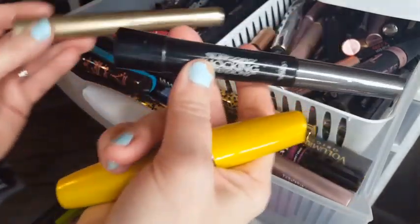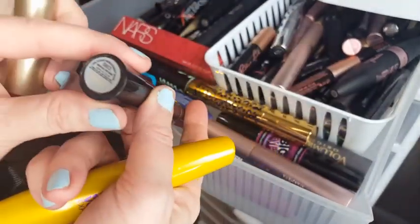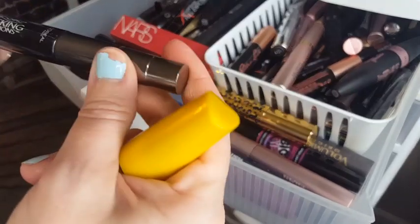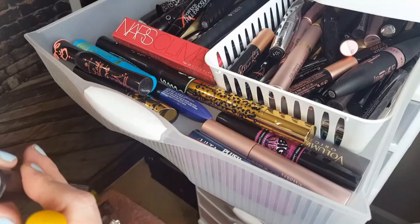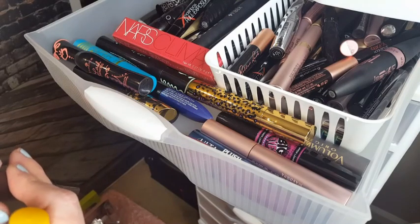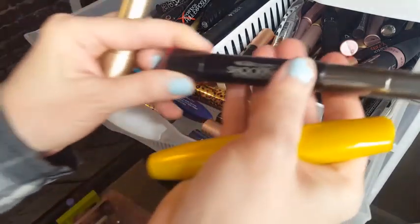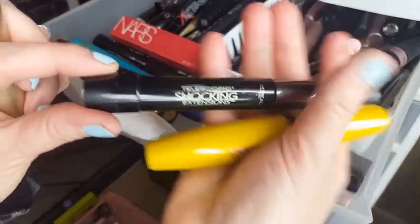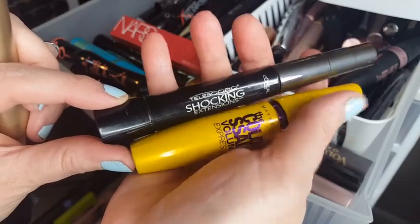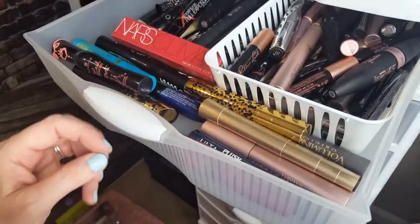So I think I'm going to use the blackest one. What's it called? I don't know, guys. I don't know what it's called, but it's the black one. So that's what it looks like. So we're going to pull these two for the week, and we'll see how that goes.